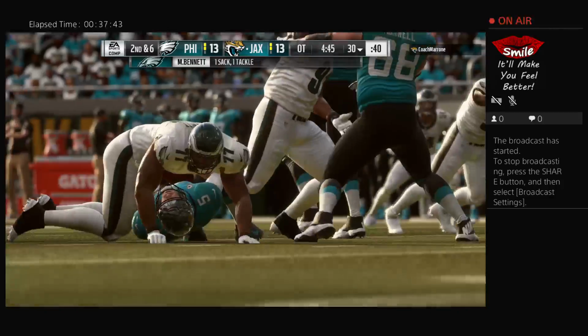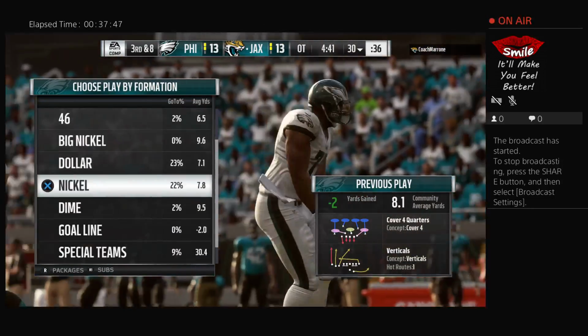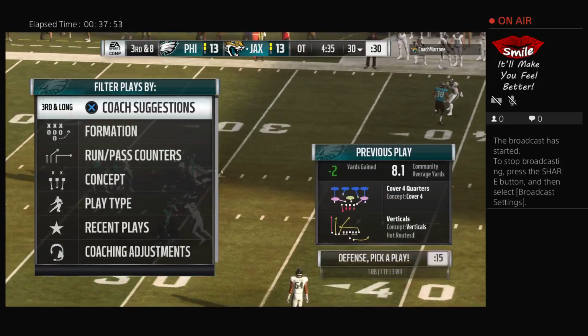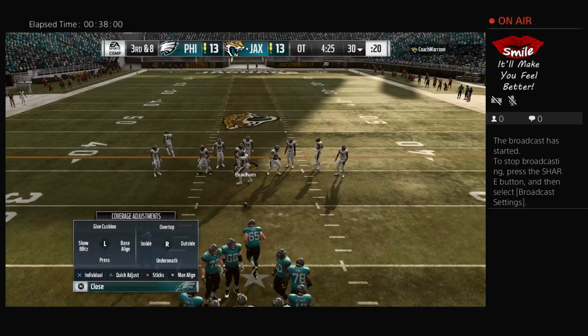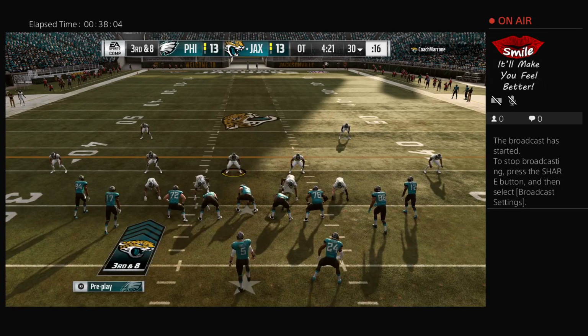Now Bortles. Eagle pressure, too much this time. Down he goes. Michael Bannon able to drop him for a loss of a couple. Third and 8 situation. A tough spot here in overtime on the opening drive.